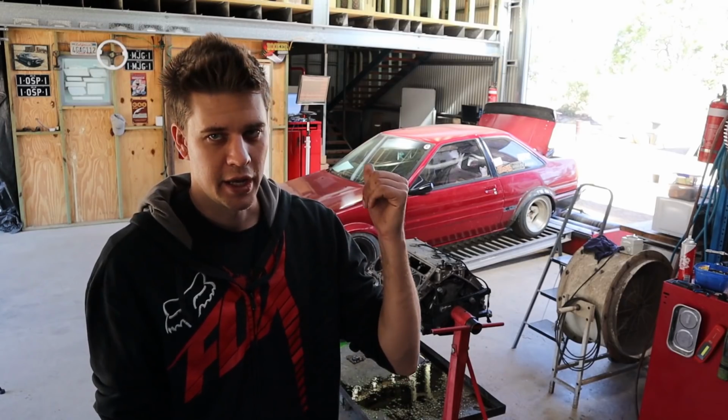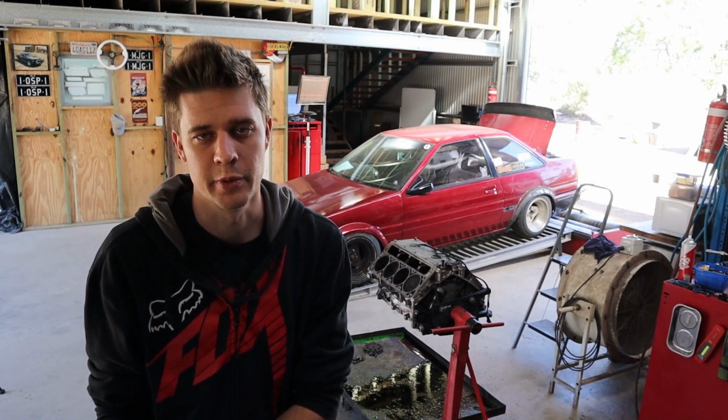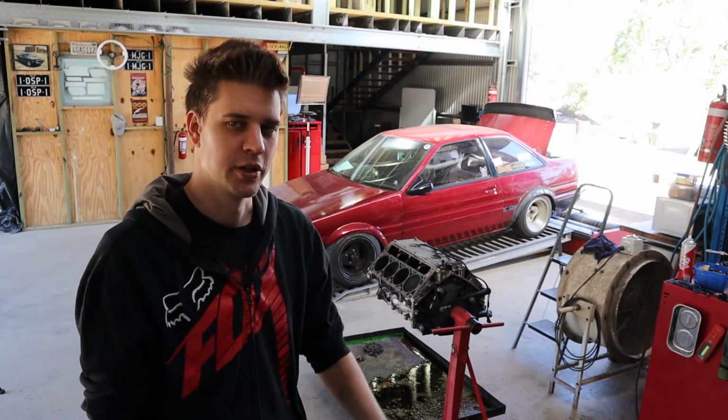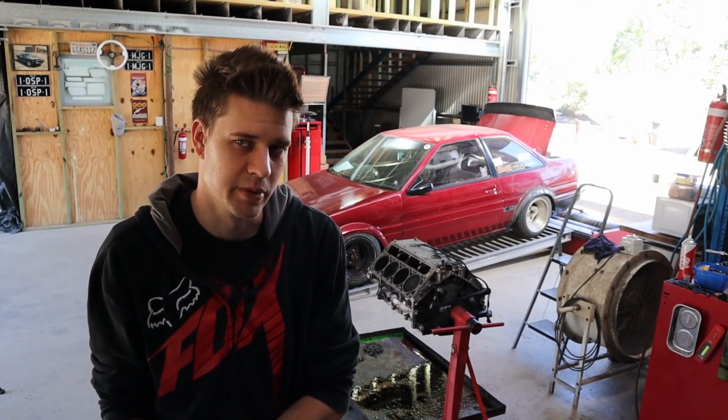We've also got a FAST 98mm throttle body intake manifold for an LS as well. We're going to do a back-to-back test with that as well. But essentially this motor will end up with an LS6 intake manifold on it. That's how the combo is going to be finalised.